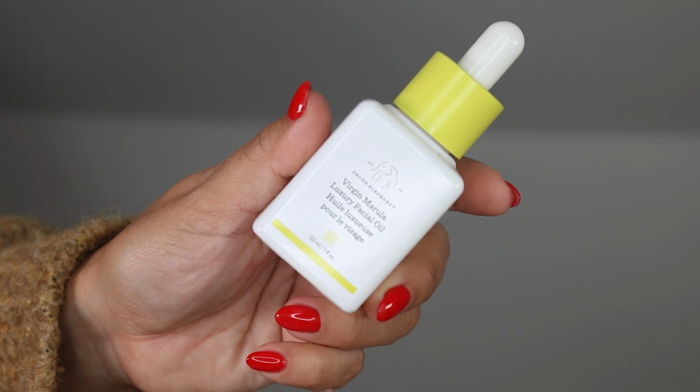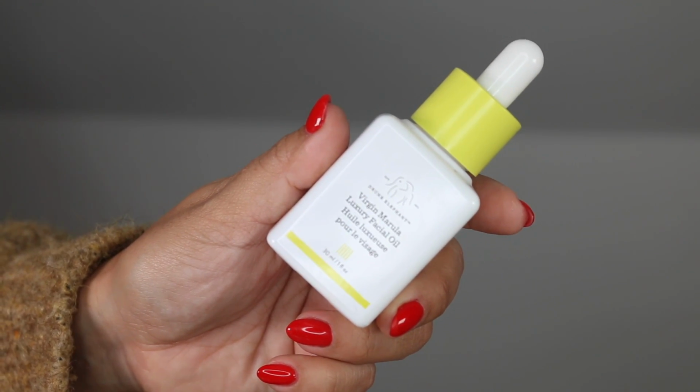This year I find myself reaching for this much more. Usually 2 to 3 drops does the trick for me, but this is rich in omega-6 and 9 fatty acids, antioxidant rich, very nourishing facial oil. Just a delight to use. There are of course dupes, but I just love the brand.